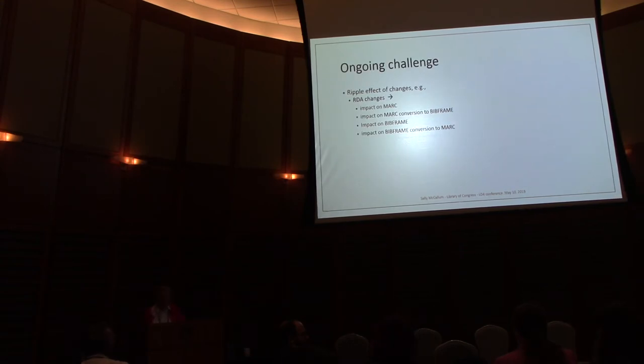We have this ripple effect of the changes. If you have RDA changes, which we're just about to have now, we have an impact on MARC. We have then an impact on the MARC conversion to BIBFRAME. And we have an impact on BIBFRAME, and then an impact on BIBFRAME to MARC. And that chain of changes and corrections is very costly for trying to move things forward and do something new.